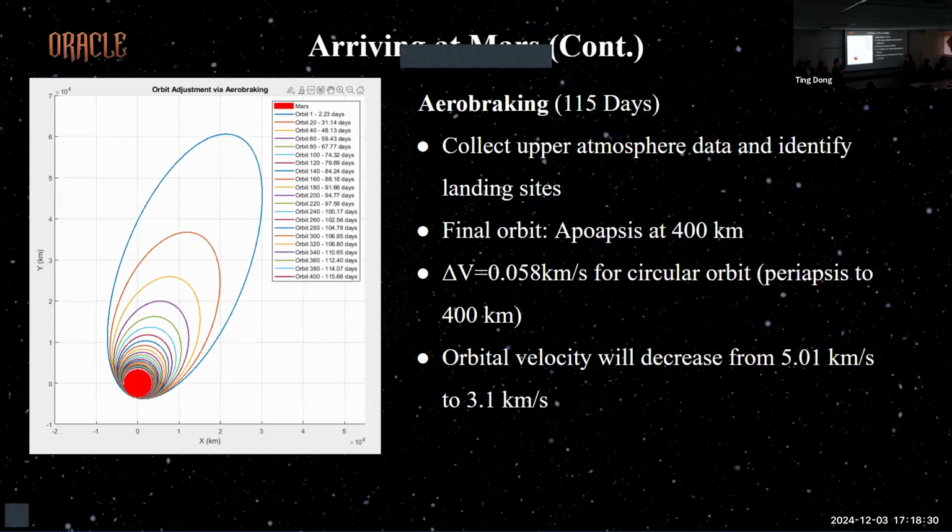Awesome. Another comment would be, you can also use aerobraking for an inclination change, so that may help you as well. I didn't know that. We didn't know that. So if you want to decrease that delta V even more, it's essentially free delta V at the end of the day. It's just something to maybe comment on in your final report. Okay, thank you. That's it.